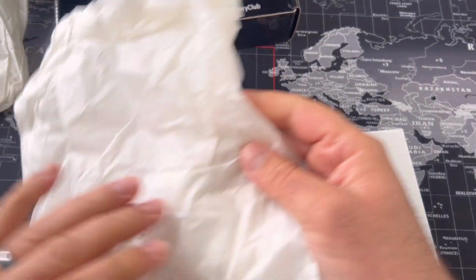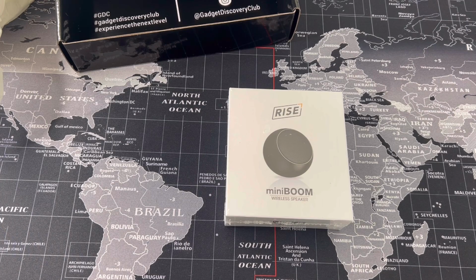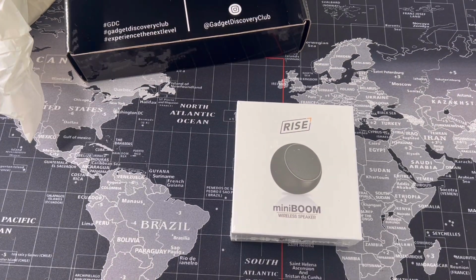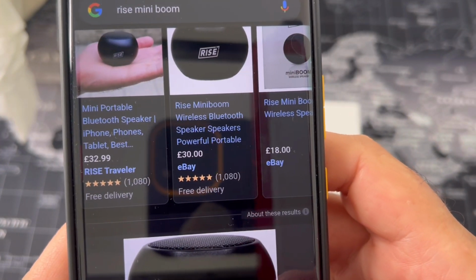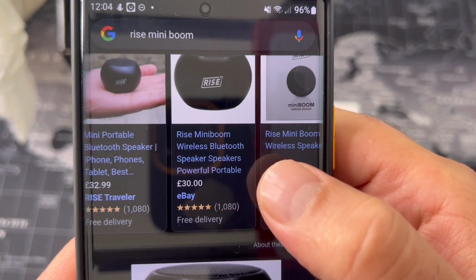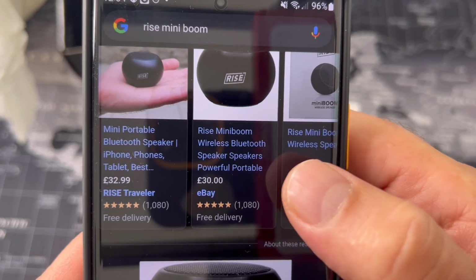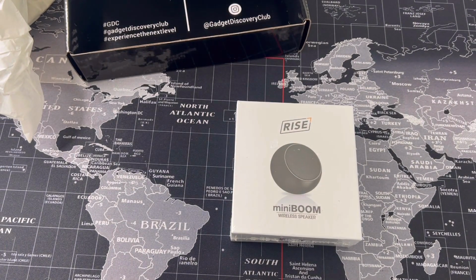I am pretty sure that the retail value of this thing is nowhere near £100, but let's check it. Okay, so some minor technical issues as usual. I've managed to search for this thing and you can see the cost. You can get it on eBay secondhand for £18. Brand new is £30 on eBay, £32.99 on another service. How much does it cost on Amazon? $24.99.